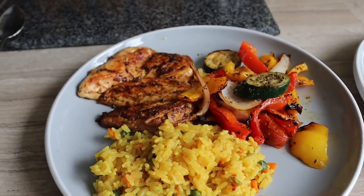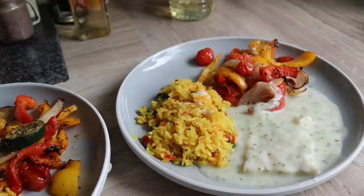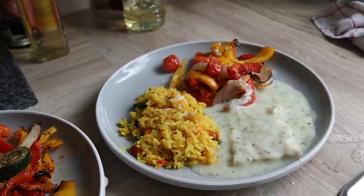And so here is my culinary masterpiece. No, obviously this is really quite simple, and Chris's weird fish thing that he likes. But yeah, that is tea done.